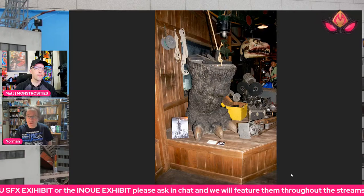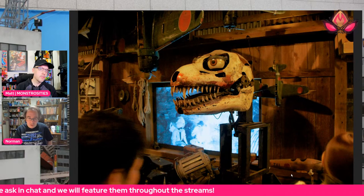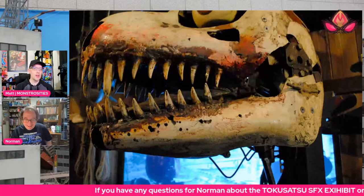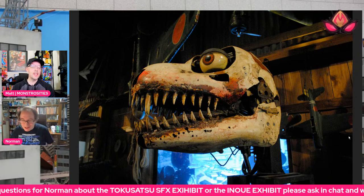This is the 84 Godzilla head. That is crazy. It looks different. It's a little bit more like an Imperial Godzilla figure with that red lipstick these days. How much to make this into a figure? Yeah, I know. Where? I mean, come on.